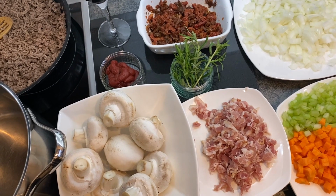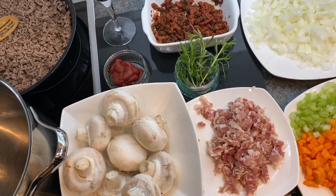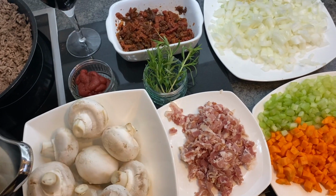And then I simmer it for about 30 minutes minimum, but an hour is ideal. I usually do this in my slow cooker, but my slow cooker's not working. So this will be done in my big soup pan. So I will get going with putting all this together.